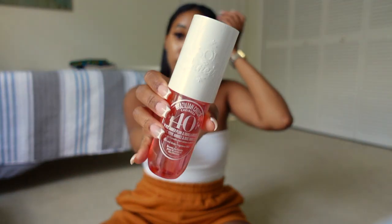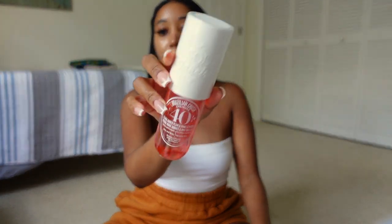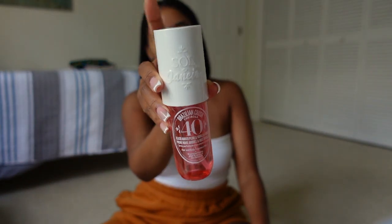I ended up using a lot of points. So the first thing that I picked up was the Sol de Janeiro Brazilian Crush 40. So this is like the cream that I showed y'all, the Bom Dia cream. So this is the body mist of that cream. And y'all know I love that cream.